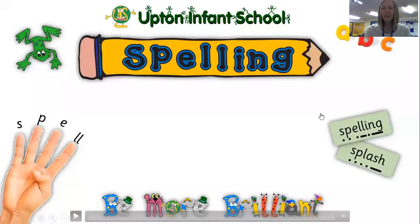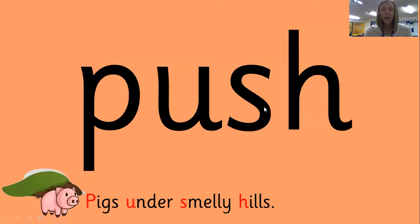Let me try and share my screen and I'm going to show you how I try and remember these spellings. So let's go back to having a look at that word push to begin with. So I've got 4 letters in this word. And if you have a little look down here, I've got a pig and he's under a smelly hill. That's how I'm going to try and remember to spell the word push. Have a look at this. Pigs under smelly hills.